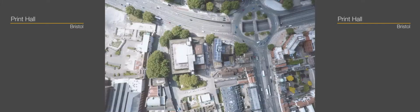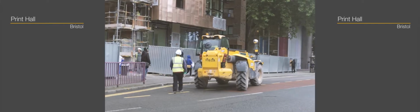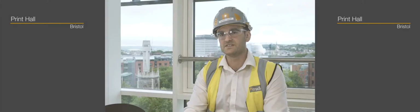The Print Hall site has been extremely challenging. The main reasons for that were the logistics, programme and sequencing, and delivering what is a very fast-track scheme to a high standard.